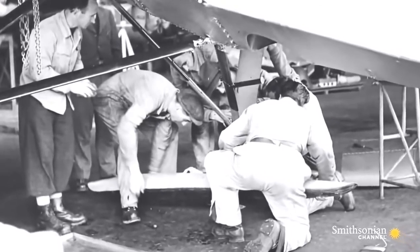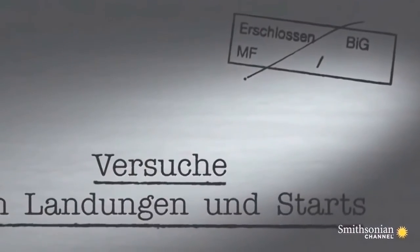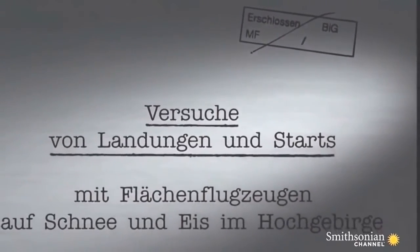He was conducting the experiments with skis on the Axel during the war between 1943 and 45. The project was kept secret. No one spoke openly about this new system, about putting skis on the Fiesler Stork for landing on snow.